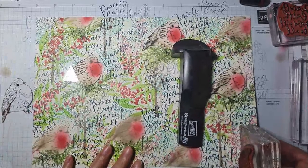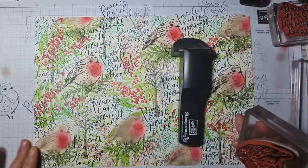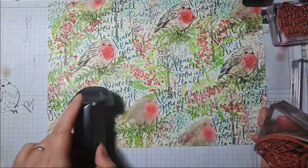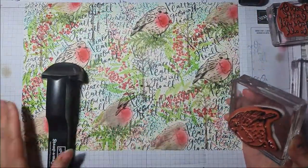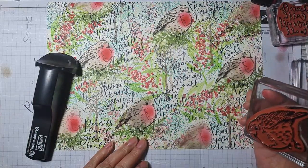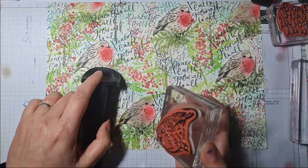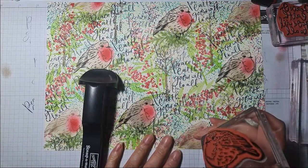There we go. Tina's still got her Stamp-A-Majig. Excellent. Oh, well done, Diane. See you, Esther. Yeah, before the stamping platforms. That's right. I mean, it's such a simple idea, but it just works, doesn't it? Oh, no, I moved it.